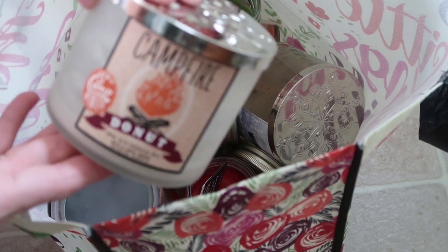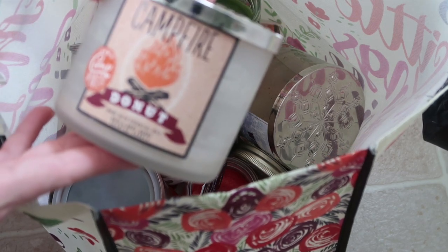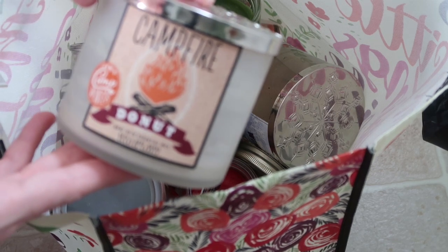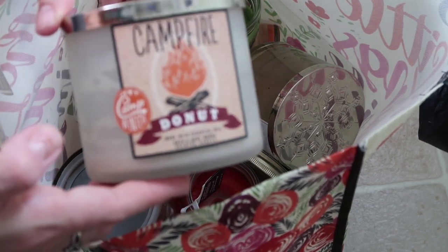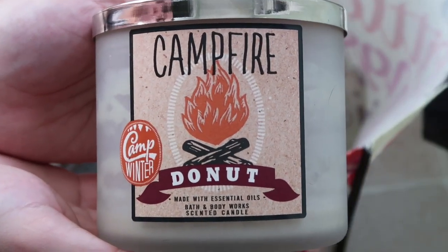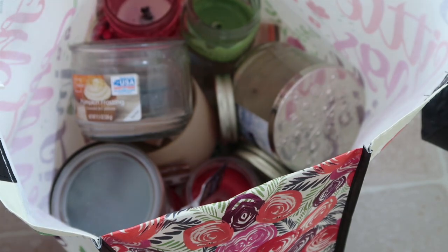I thought this was going to be very similar to the Marshmallow Fireside, which I'm actually not a huge fan of. But this wasn't. It was so good. It had a subtle campfire scent, but then very sweet with the donuts, super delicious. It really did smell like a fresh baked donut right on the campfire. So if you guys are in the market for one of these kinds of scents, I would highly recommend them. They have a lot of scents along the burning fire and sweet line. I would recommend that for sure.